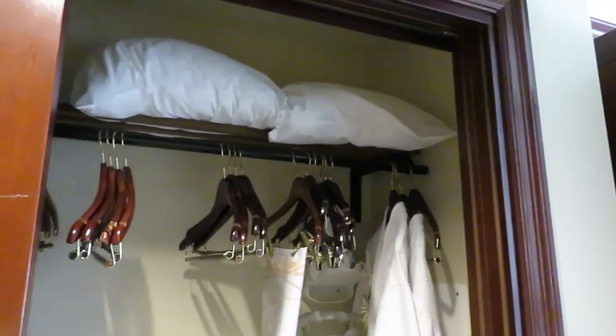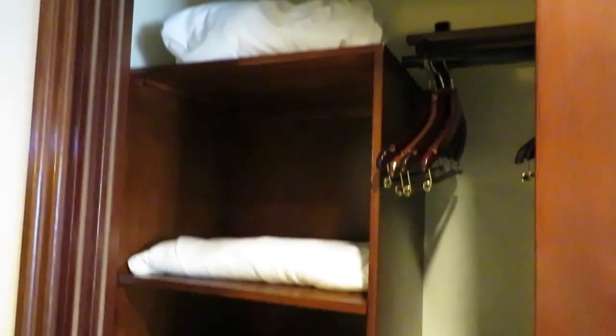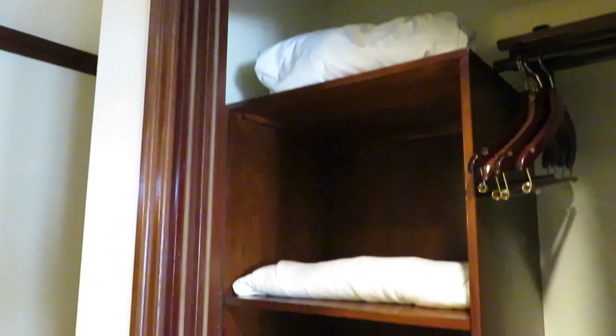And another double closet here. Each closet has 2 robes, as well as umbrellas, because it will rain, or it could rain. Ironing board. And then there are shelves with a safe.